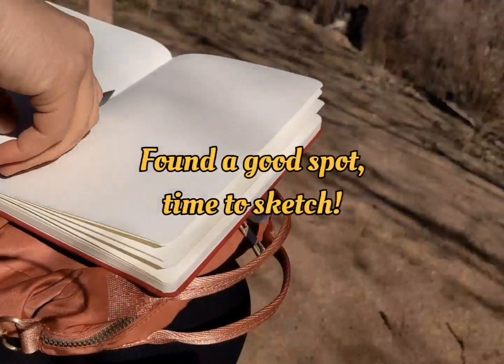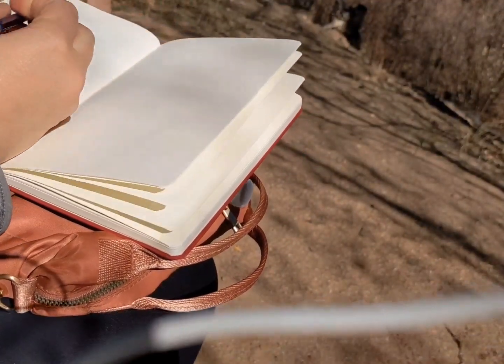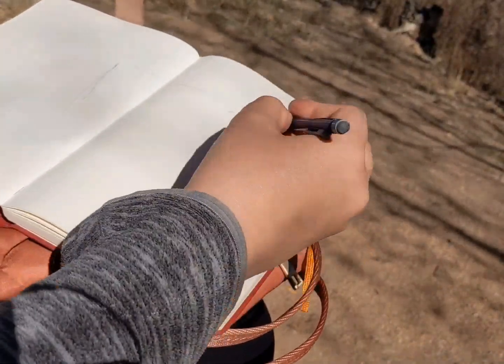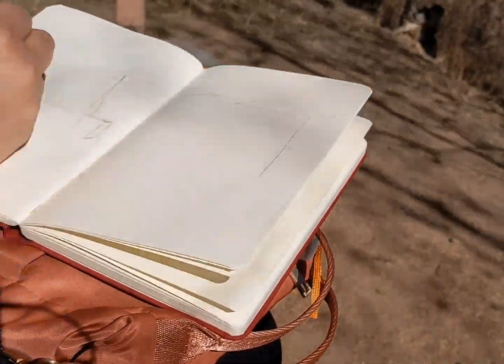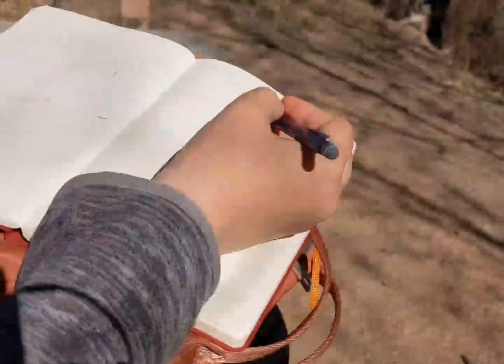I originally wanted to paint this house, but I needed to get a different spot that worked better for my camera. And so this is where I ended up. First things first, I did a pencil sketch of this really pretty building, and then I inked it, and then I used my watercolor. So that's what you're going to see me doing.